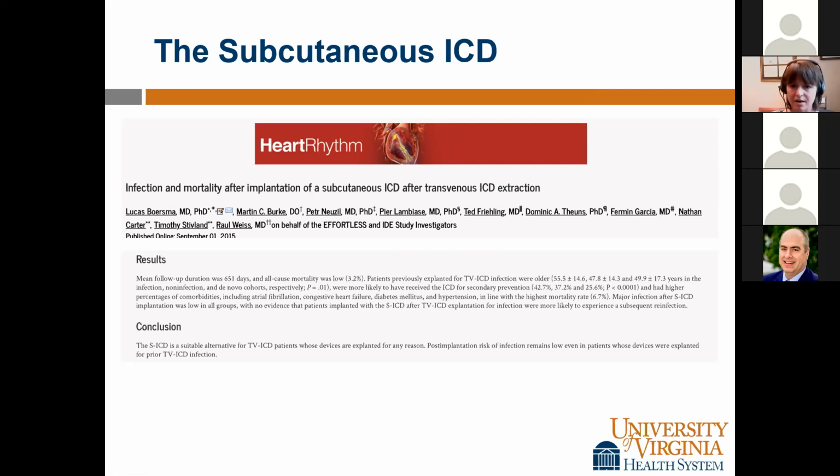This was infection and mortality after implantation of a subcutaneous ICD after transvenous ICD extraction. Basically, they looked at patients who got an SICD rather than a transvenous system and compared them to patients who had transvenous systems. What they found is that the SICD patients did seem to do just fine. So, certainly, that's good.